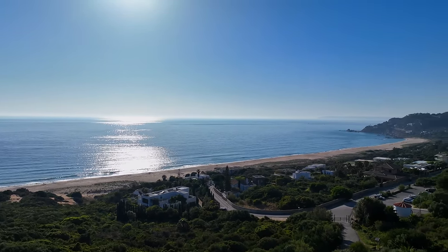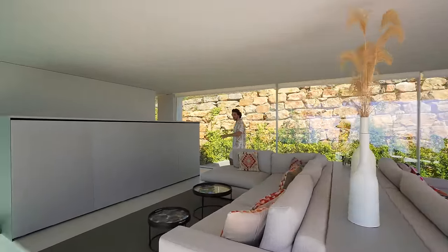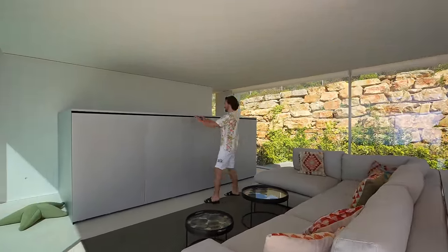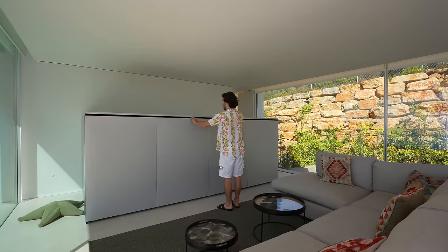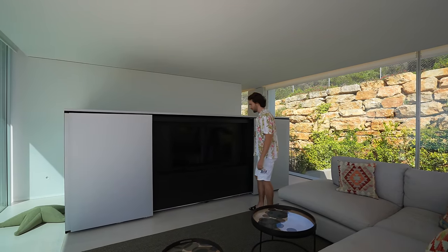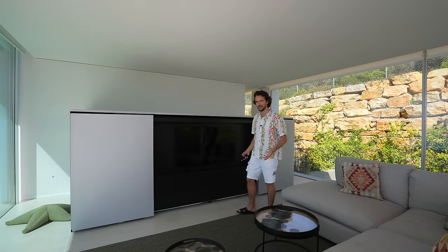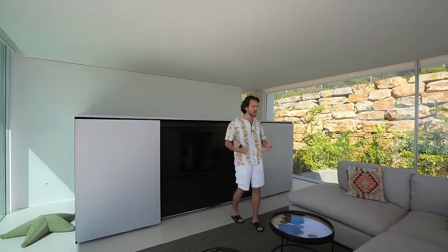Now, I'm going to be walking this way because here we would have lounge number 2. If you ever get tired of the view, yes, you can actually open this up and watch a movie. So if you want to enjoy a movie, you can do that here. That sums up the space entirely.